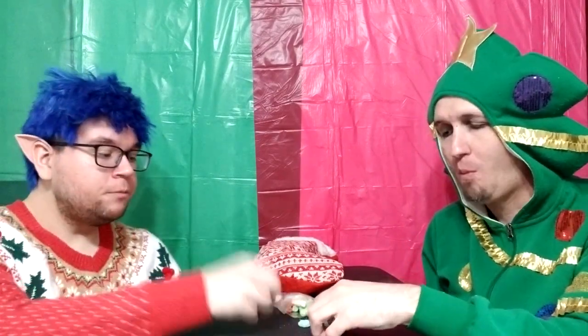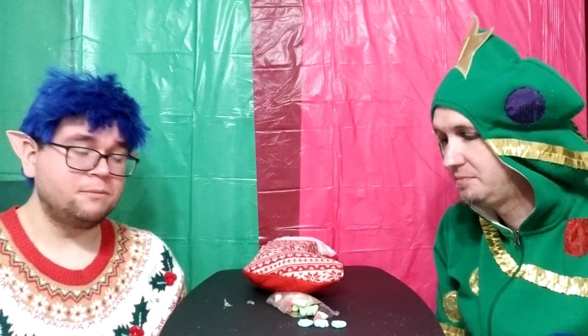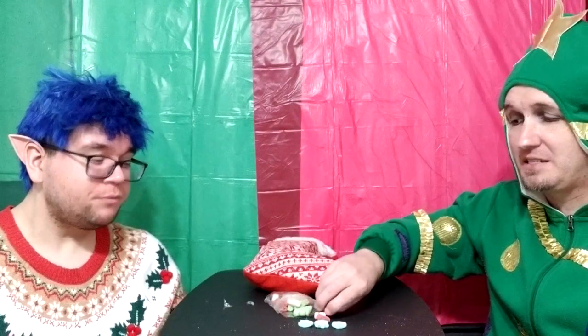Okay, this is blue raspberry. The blue's really sour. I like these. I would eat this whole bag though. That's very, very good. Really good.